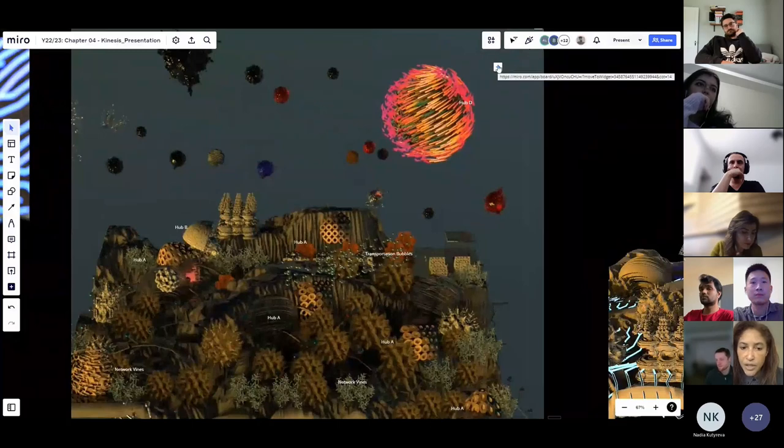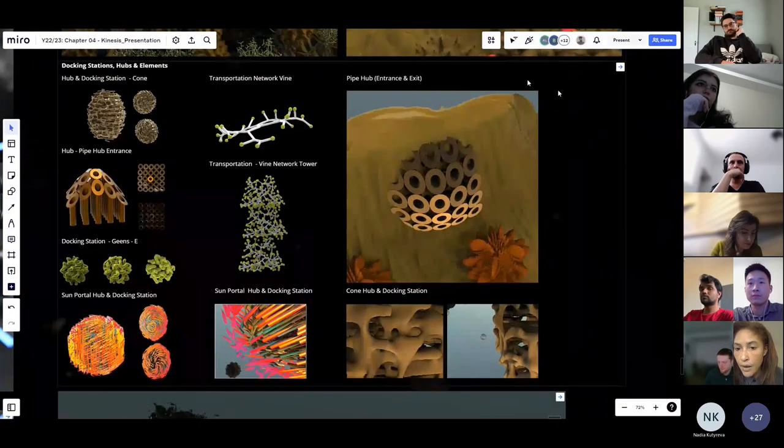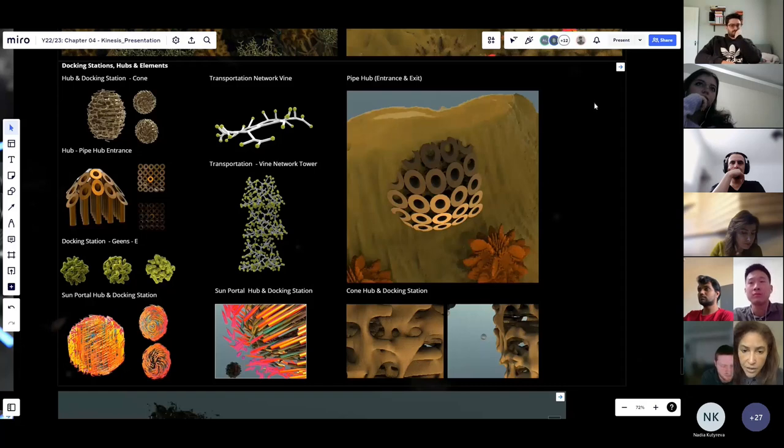When we move on to the legend, here are some of the elements where we see the transportation system, such as the pipe entrance exit, the Sun Hub, as well as other hubs and docking stations, which are inspired by nature. This also includes the Vine Networks and the Vine Network Tower.